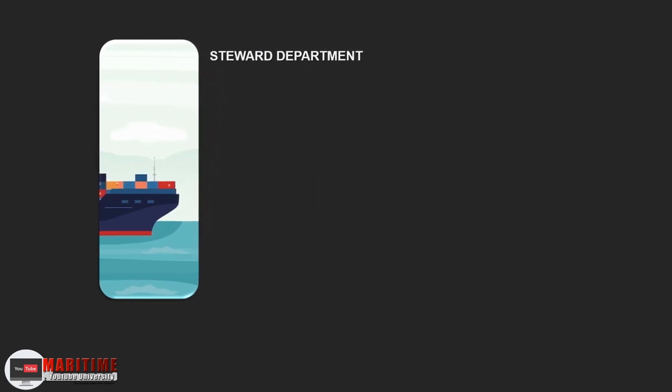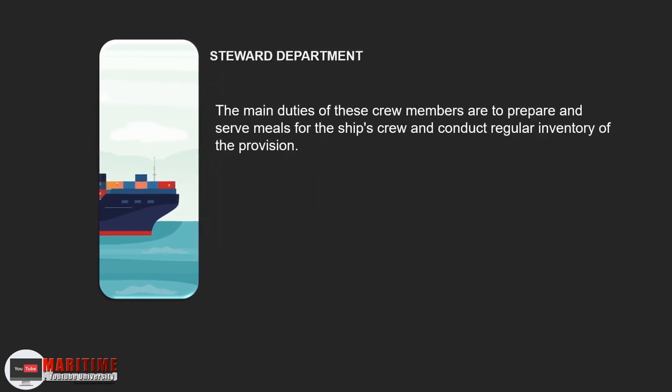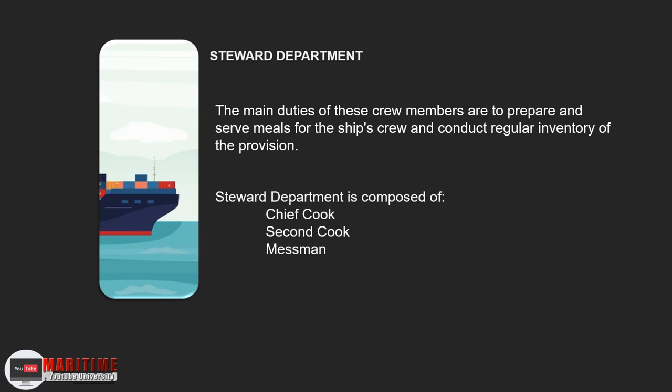And last, the steward department. The main duties of these crew members are to prepare and serve meals for the ship's crew and to conduct regular inventory of the provisions. Steward department is composed of chief cook, second cook, and messman.